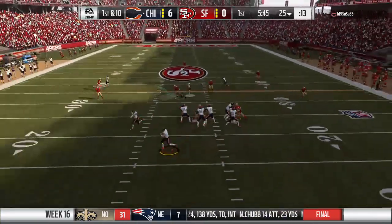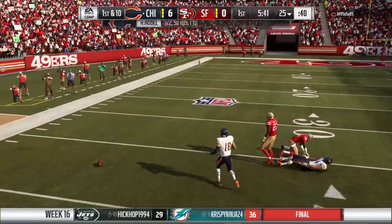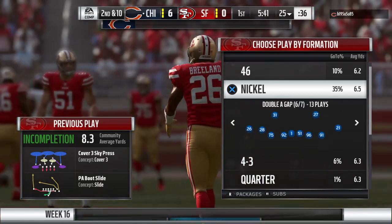They go play action here on first down. Going deep for Diggs. And it pops free. The collision there jarred the ball loose and brings up 2nd down.